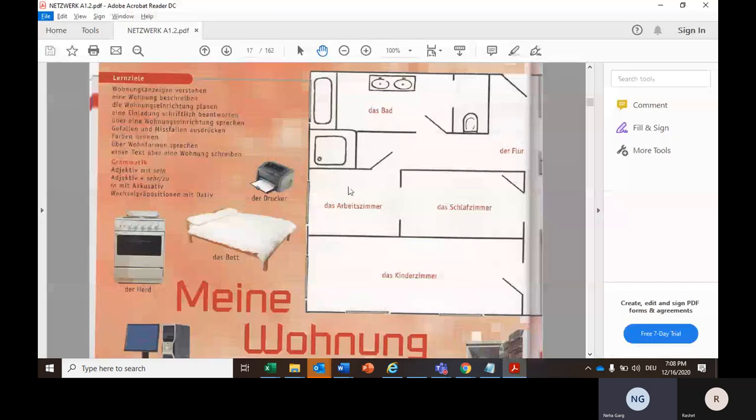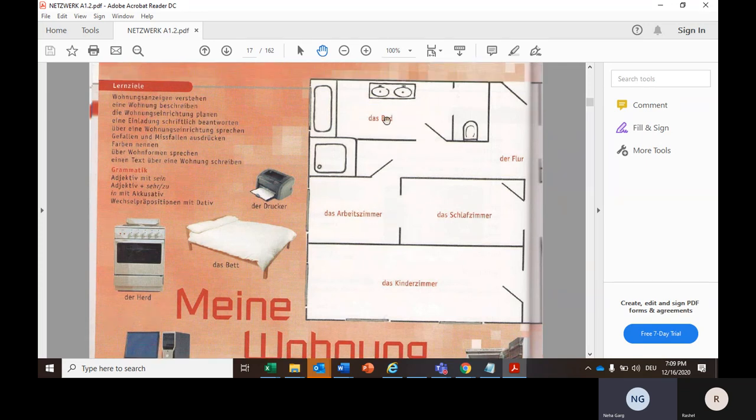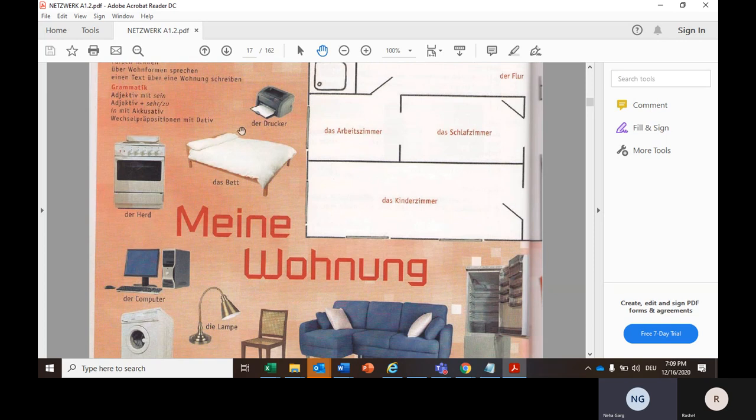For example, here das Arbeitszimmer, the working room, das Schlafzimmer, bedroom, das Kinderzimmer, children's room. So wherever there is any room where you are adding Zimmer at the end, the article will eventually become das, because Zimmer has das article. So here also, either you can say das Badezimmer or nur das Bad. That means bathroom. Der Flur is like floor or the area of the corridor. Arbeitszimmer, working room. Schlafzimmer, bedroom. Das Kinderzimmer, children's room.